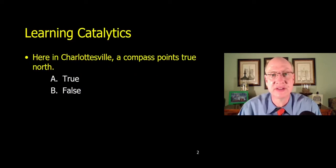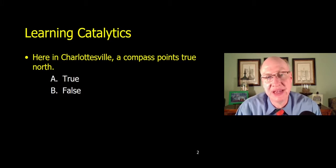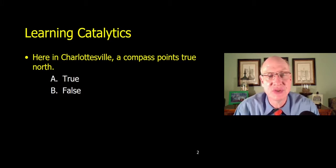That Learning Catalytics question is, true or false, here in Charlottesville, Virginia, a compass points true north. This is one where I just want your opinion, sort of your gut feeling. So take a moment, log into Learning Catalytics, and answer this question. Does a compass in Charlottesville, Virginia point true north?